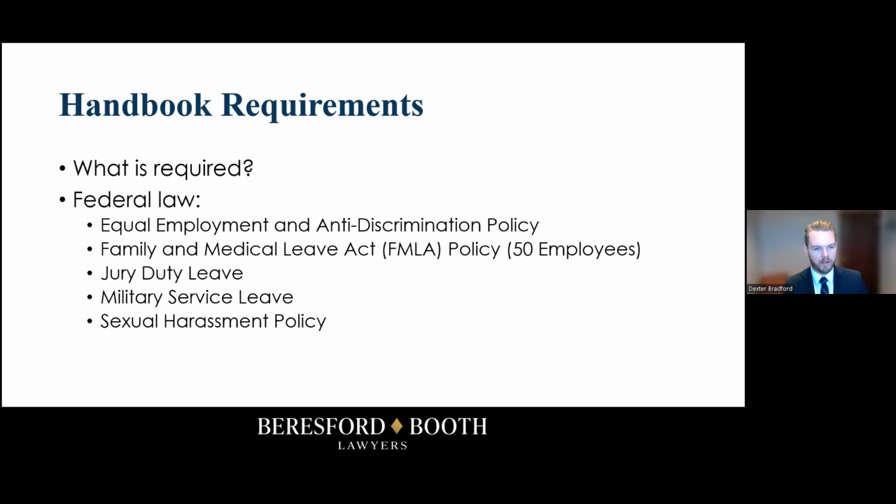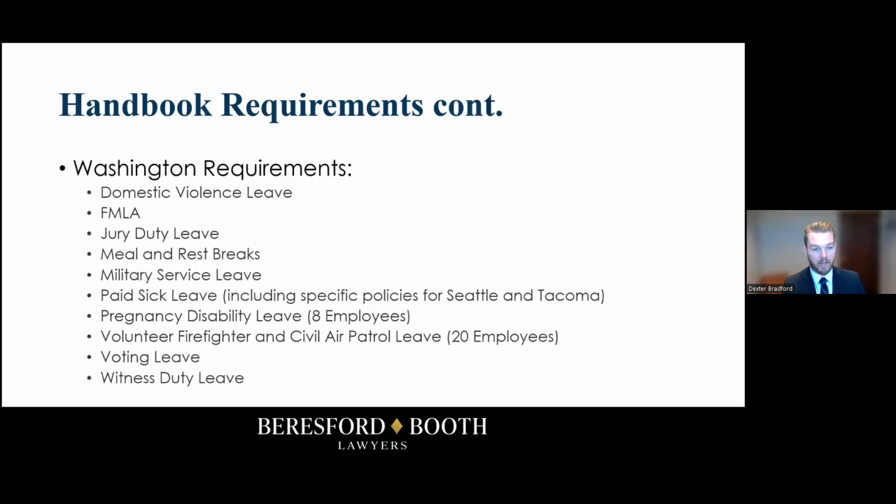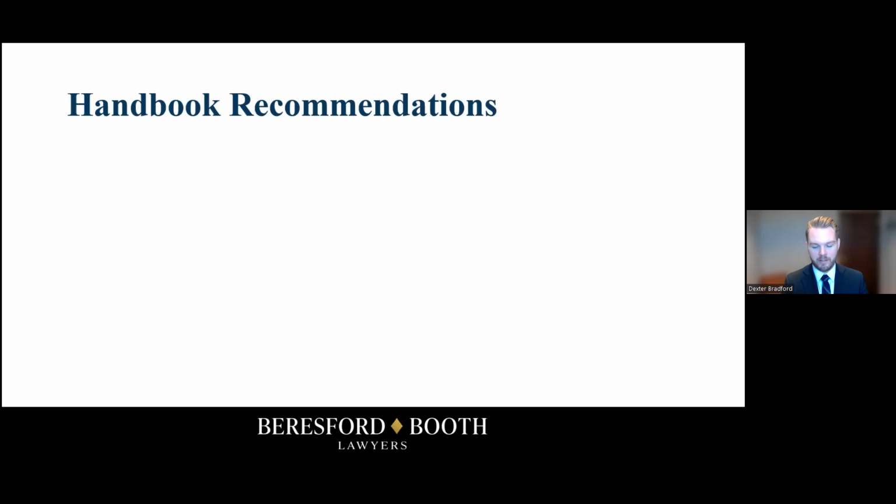You're going to need an equal employment anti-discrimination policy, an FMLA policy if you're 50 employees or more, jury duty leave, military leave, and a sexual harassment policy. The Washington ones you'll see will overlap a little bit. You've still got FMLA, jury duty, military leave. And then in Washington, there are some area-specific laws, like the paid sick leave, which has specific policies for Seattle employees and Tacoma employees. And some policies are required based on different numbers of employees, like pregnancy and disability leave, and the volunteer firefighter and civil air patrol leave. So if these are policies that you're lacking, you'll probably need to consult with me. Give me a call. I'm happy to help you get these policies and make sure that your handbook is in compliance with the requirements.